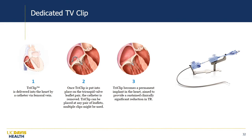If you've ever seen the MitraClip system, it doesn't look too different. A few of the knobs are in different locations, and the delivery catheter at the end is shortened to help get directly from the IVC into the tricuspid valve. What you'll notice is that the clip is otherwise totally the same as what was used in the mitral position.